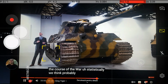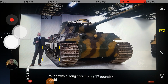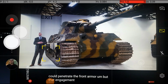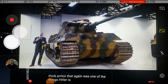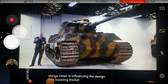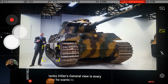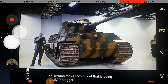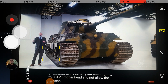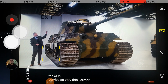Statistically, we think probably a discarding sabot round with a tungsten core from a 17-pounder could penetrate the front armour, but that engagement never took place. So that thick armour, that again was one of the things Hitler is influencing in the design. He's insisting on thicker armour on his tanks. Hitler's general view is every year he wants to see another generation of German tanks coming out that is going to leapfrog ahead and not allow the Russian or the Western Allies' tanks to either catch up or overtake his own tanks in service. So very thick armour, very powerful gun.